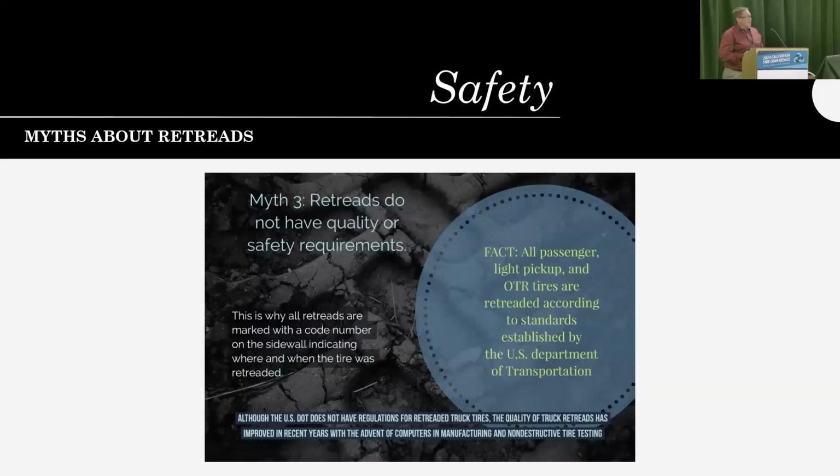Retreads do not have quality or safety requirements. That's incorrect as well. All retreads have to meet US DOT standards, and there's specific applications that they cannot be used in. They can actually be used in everything except the drive axle on passenger vehicles. So even an over-the-road truck, if they wished, and a retreader was willing to certify it, could be run on the steer axle. That doesn't happen very often.